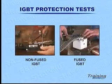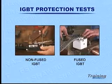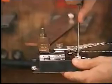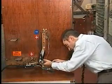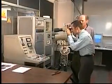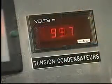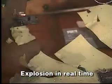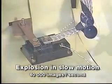Some semiconductors, such as large IGBTs, cannot be fully protected for all levels of overcurrent. The failure mode of an IGBT can be quite dramatic. The first test demonstrates the failure mode of an IGBT when not protected by a current-limiting device. The ionized products are significant, potentially causing serious collateral damage to adjacent circuit components.